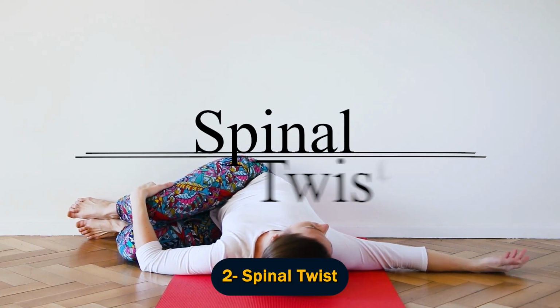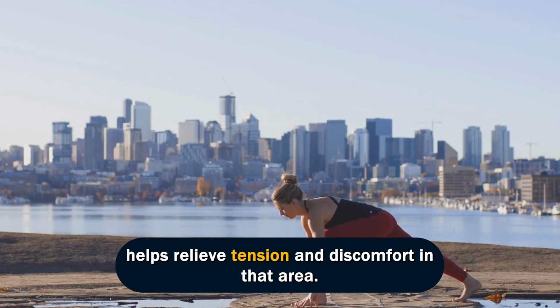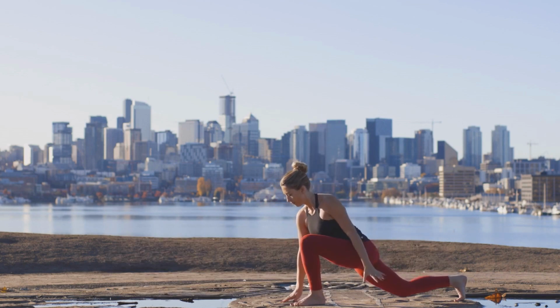Number 2. Spinal Twist. The spinal twist is a gentle yet effective stretch that targets the lower back and helps relieve tension and discomfort in that area. This exercise is also known as the supine spinal twist or the lying twist.